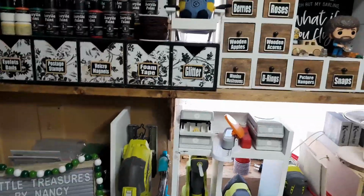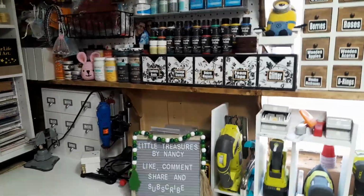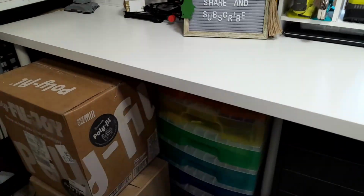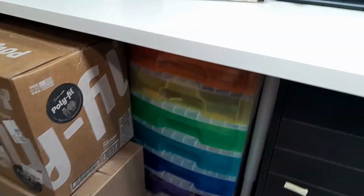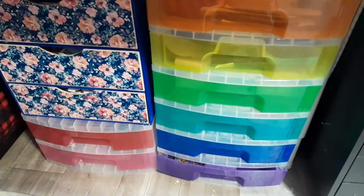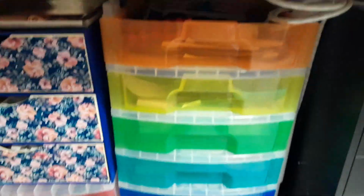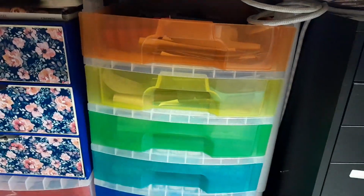And back there was another bookcase that had a bunch of other stuff that wasn't really accessible because I had just packed it. Let me move these boxes. This is my polyfill that I just got from Michael's for the amigurumi pops that I'm making. I took 2 of the drawers out so that they could fit under there.